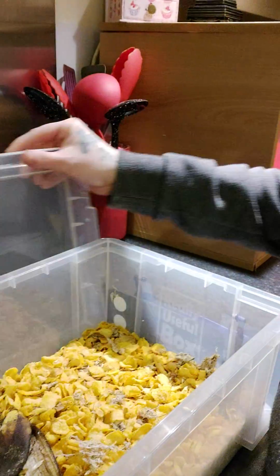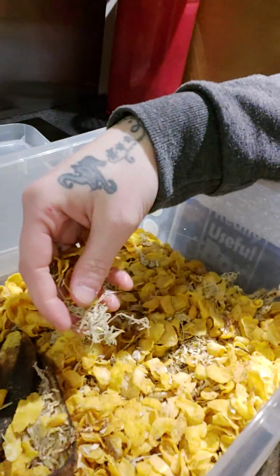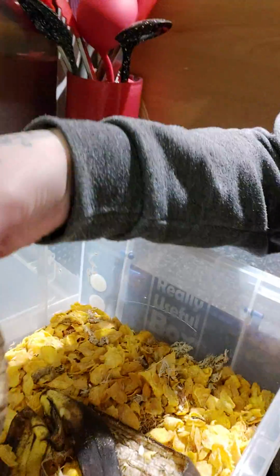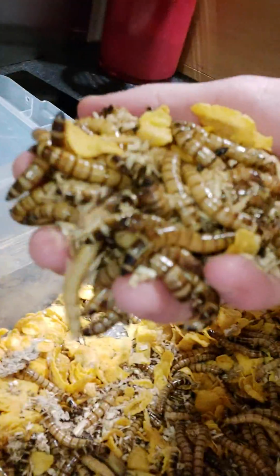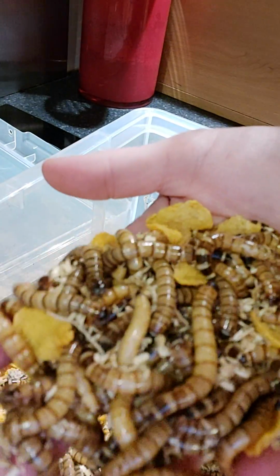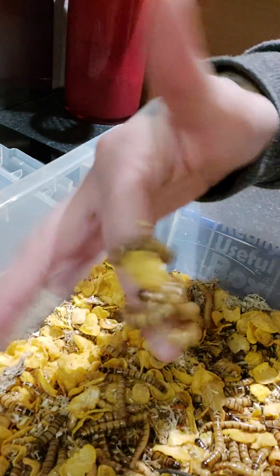And here I have them in the tub. In this tub, you can feed them all sorts. I've got some cornflakes in here, or banana skins. These guys will eat just about anything you put in. But I just want to show you how much you get for your money. The whole tub is full of Oreo worms. And your dragon will quite literally love these. Right, off my finger. But yeah, it's literally just rammed.